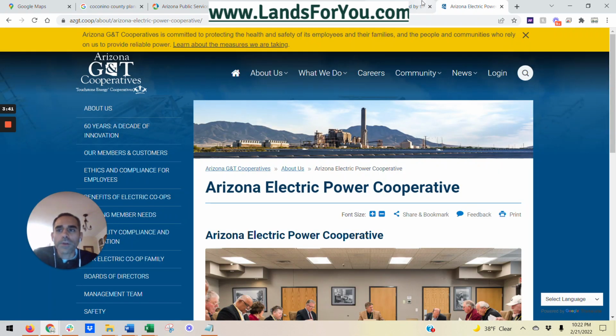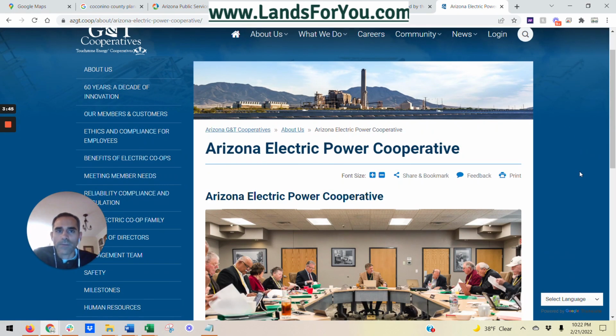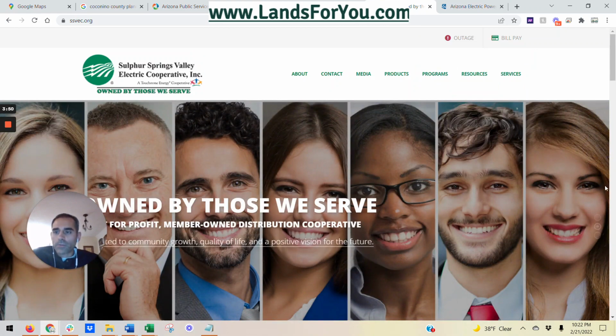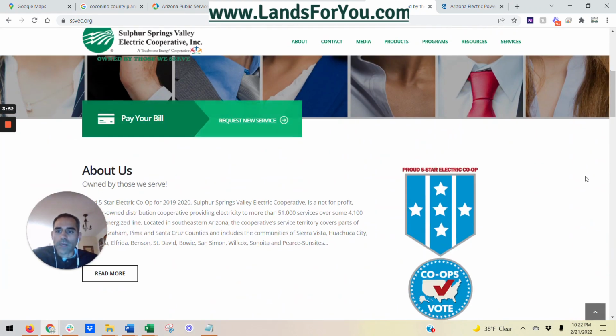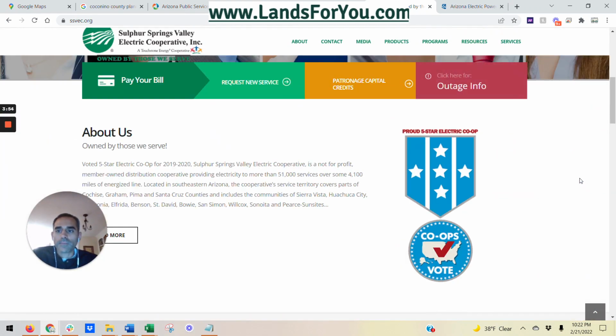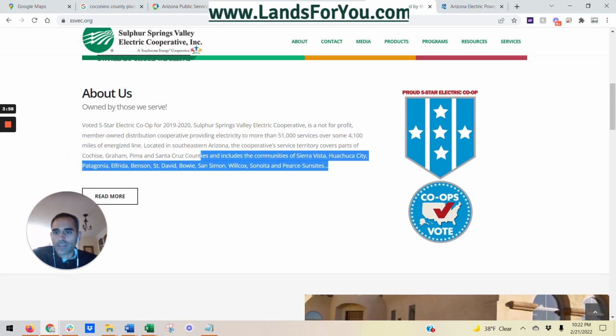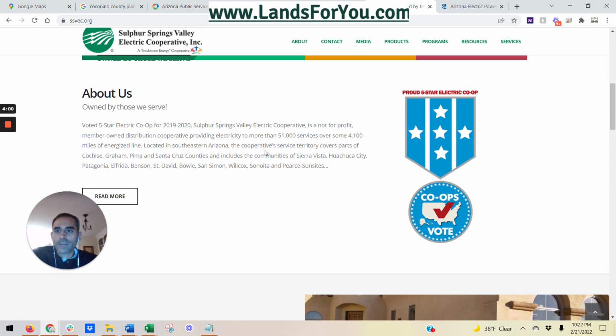A couple of other ones are Arizona G&T Cooperatives, I think they're down south in Cochise County, and Sulphur Springs, another electrical cooperative down south as well, around Sierra Vista and Benson. A lot of times you call these places up, and they might point you to somewhere else. So it takes a little bit of digging sometimes.